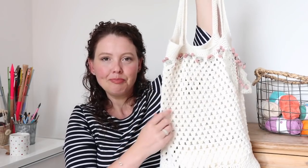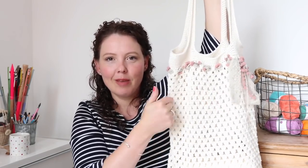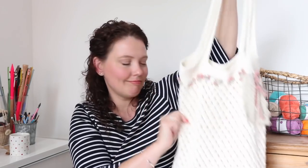I do really love the cream and the neutrals, but I think they would look really lovely in other colours. I saw on Instagram someone was making one up in a really lovely grey cotton. I'd really like to try some in bright cottons, and because it's the granny pattern, you could even do rainbow. You could just switch up your yarn every row, and I think that would look really good as well. So if I've got time, I might try some more of those.